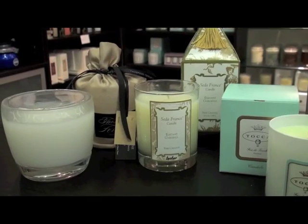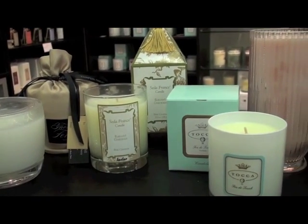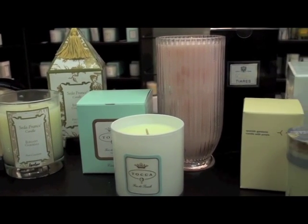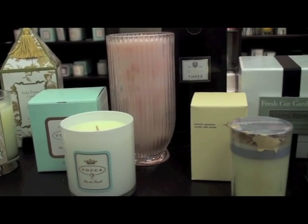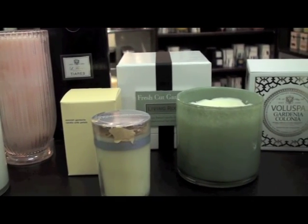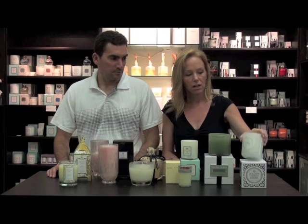Since we had the real flower and I had the real fragrance in my nose, I went backwards and tested all the gardenia candles that we have to see which one was the most accurate to the actual flower. I didn't do the ones that were more of an artistic interpretation, just the ones focused mainly on gardenia. We tried them all at home, did a little burn test, and the one I felt was the most accurate was definitely the Voluspa Gardenia Colonial.